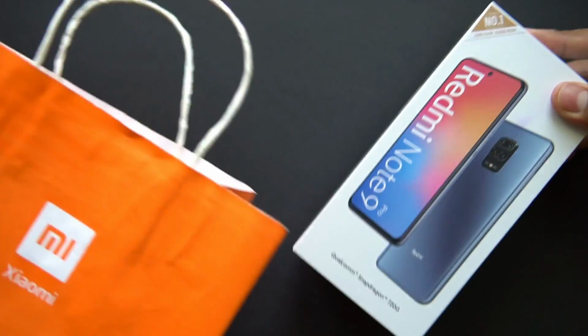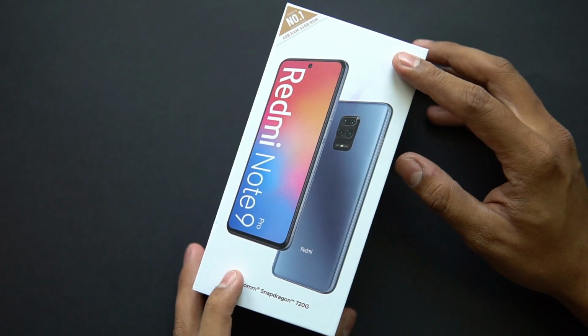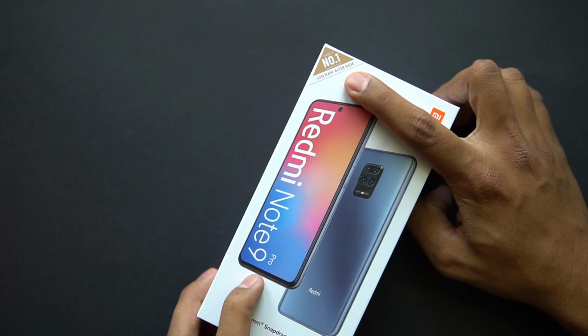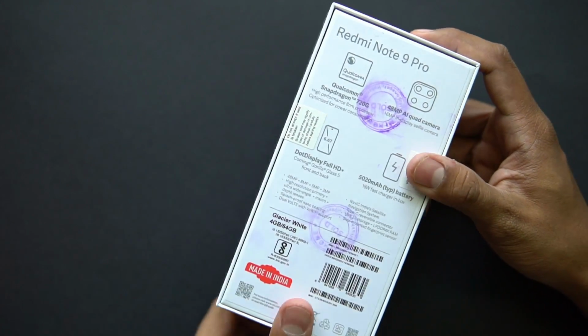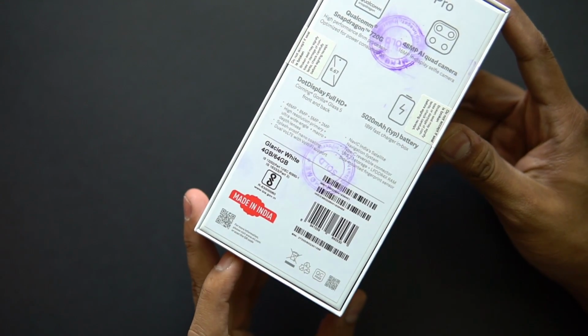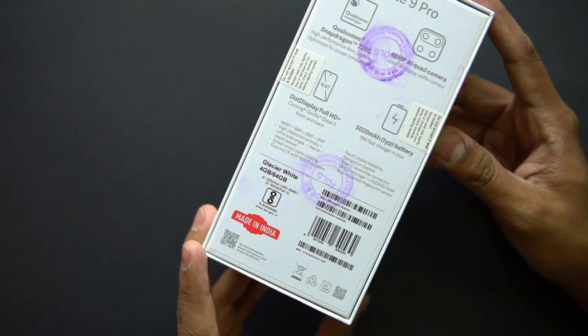We finally have the Glacier White color of the Redmi Note 9 Pro. We bought it from the Mi Home locally, and the 4+64 option here because that's the only option in which you get the Glacier White. This is the Redmi Note 9 Pro with Snapdragon 720G and on the back you can clearly see it's Glacier White. And there are major specifications mentioned on the back of the device to let you know what the phone offers. It's priced at 12,999.